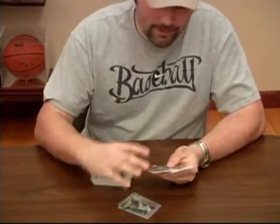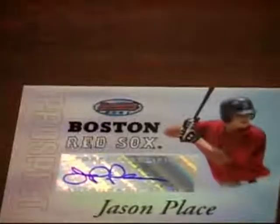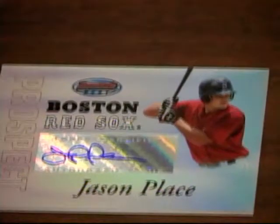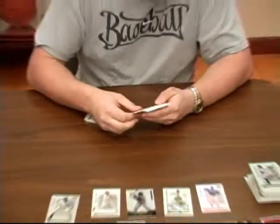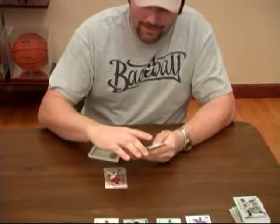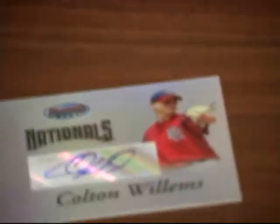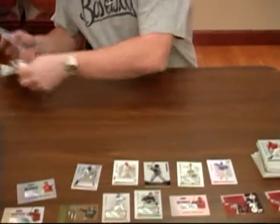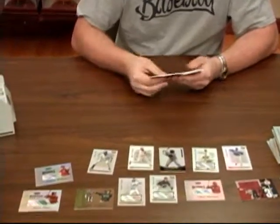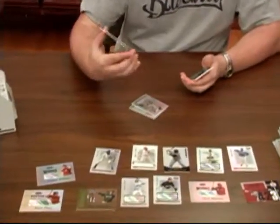A-Rod, Andruw Jones, and Jason Place autograph, prospect for the Red Sox. Also a decent prospect on up. He's awful. That's not a good card at all to get. He's horrible. Mark Teixeira, got another prospect, Colton Willems for the Nationals. He's awful too. He's with the Nationals. Card's not worth anything. He's going to be in trouble. Captain Positive. Yep. And then Brandon Wood, rookie card auto. Nice. Bad pull.